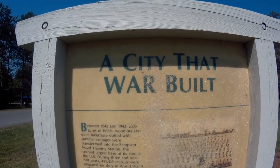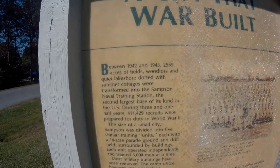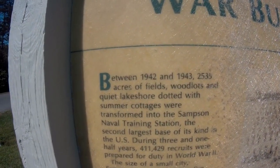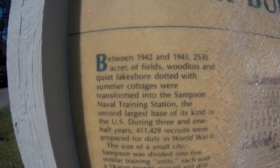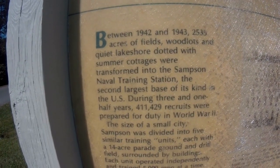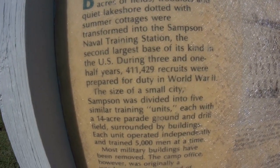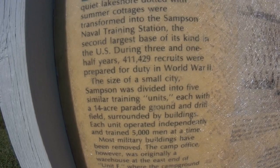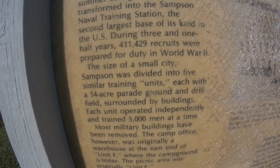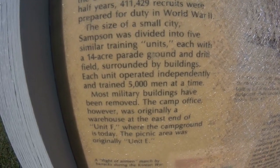The Naval Training Station covered 2,535 acres and was completed in 270 days at a cost of approximately $56 million. About 4,000 to 5,000 naval personnel operated and maintained the station. A total of 411,429 naval recruits were trained there.